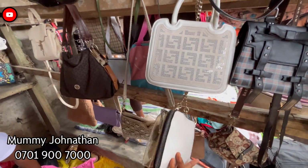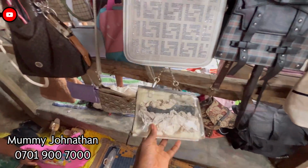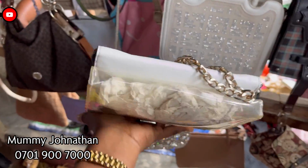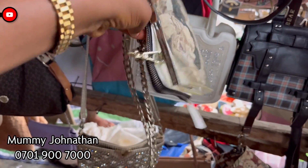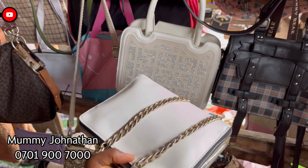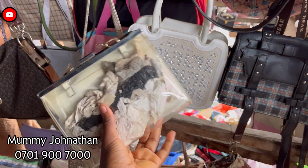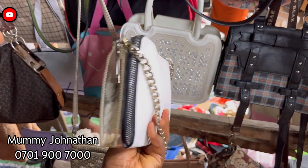Oh, this bag is transparent. How much is this one? I found this transparent bag and I'm asking, how much is it? 1.5. How much last? If somebody's buying it ASAP. 1.3. It's not 1,000. 1.3 last.